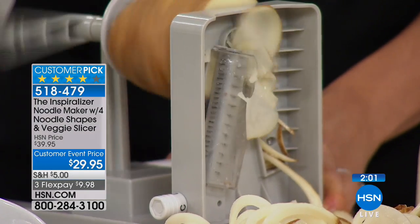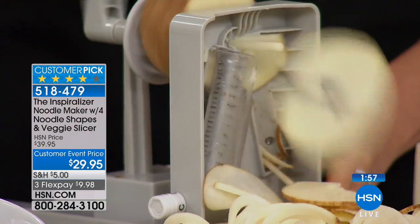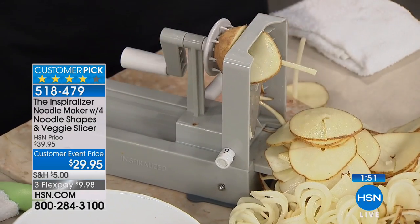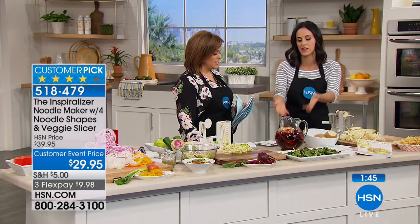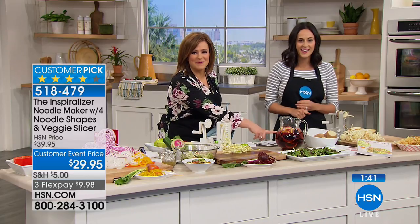So you can make chips here. You can make potato chips, beet chips, butternut squash chips, sweet potato chips. And this is a really fun way. If you get the air fryer I saw on TV earlier today, yeah, you can air fry these. You can just put these in a skillet. I love to make these for gratins and lasagnas and things like that. So easy, apple pie. I have a sangria here. Oh my gosh. You can spiralize so much citrus. Prettiest sangria I've ever seen, by the way.